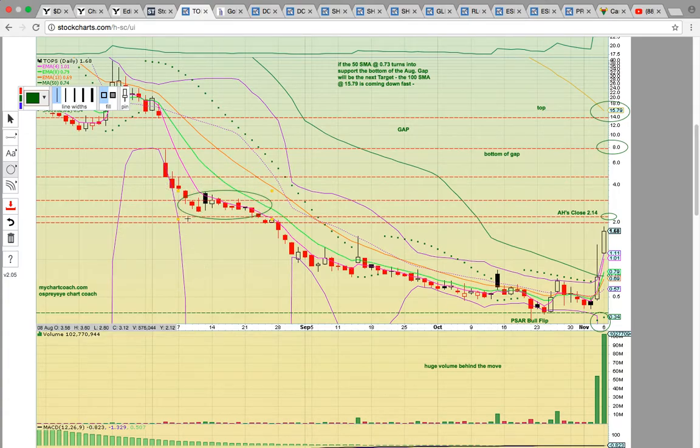If it can get through this August support level that's now resistance, then we've got this level right here from these candles, which is a horizontal resistance level. If it can get through that between this 4 and 5 zone, then the next big level is the bottom of the gap. That's the really big level above the current level. It's all the way up here at $8. This is a big gap here.